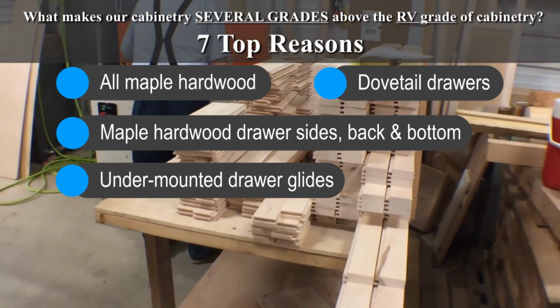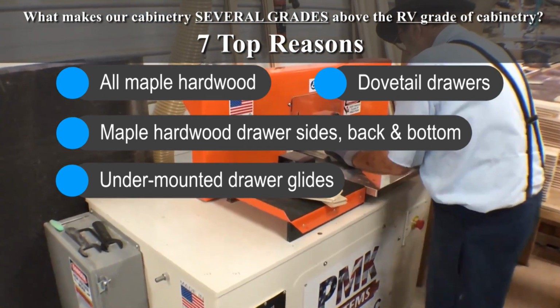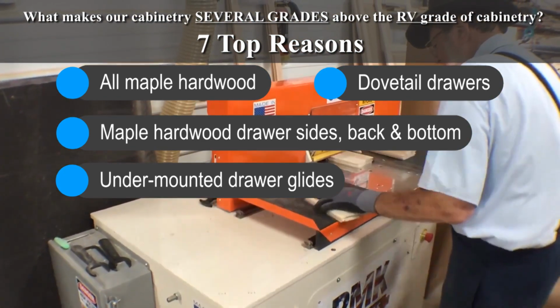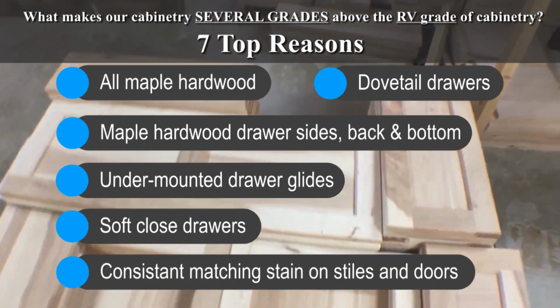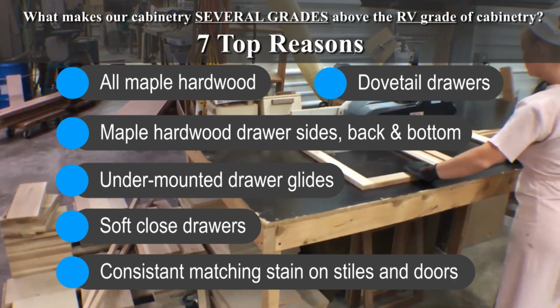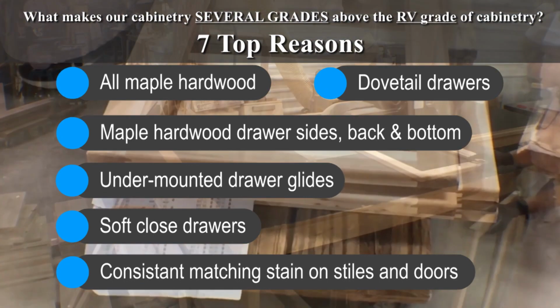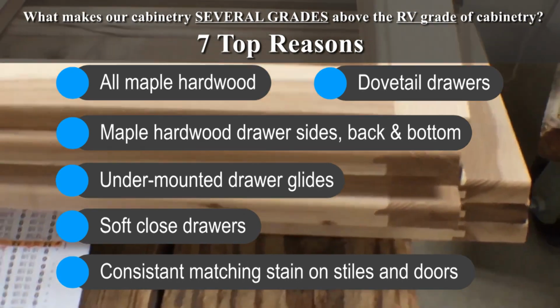under-mounted drawer glides, which helps the stability and strength, and it gives you the full width of the drawer, soft closed drawers. And here's a big one, also consistent matching stain on stiles and doors. So you've got a matching look over the whole interior of the coach.